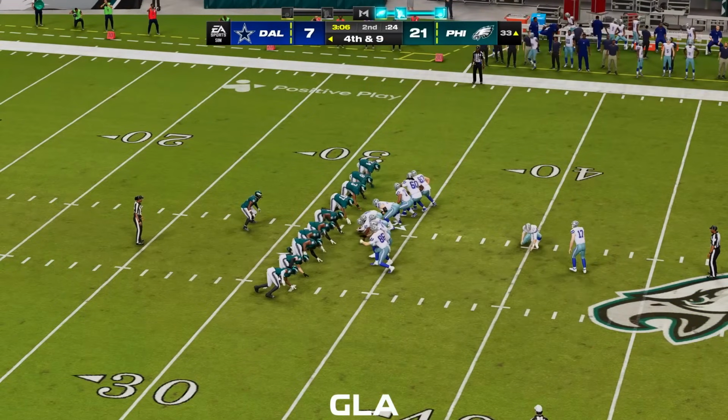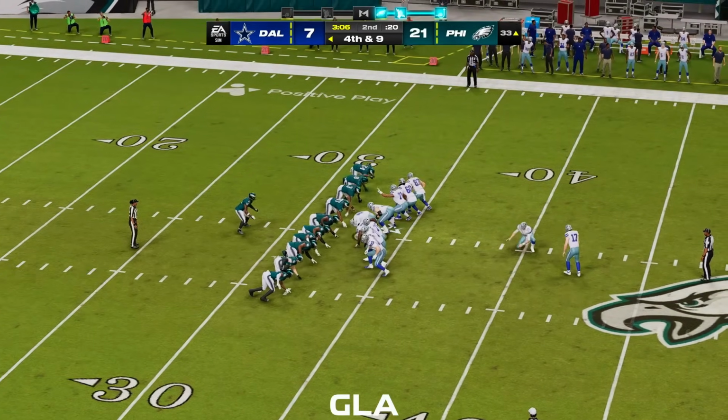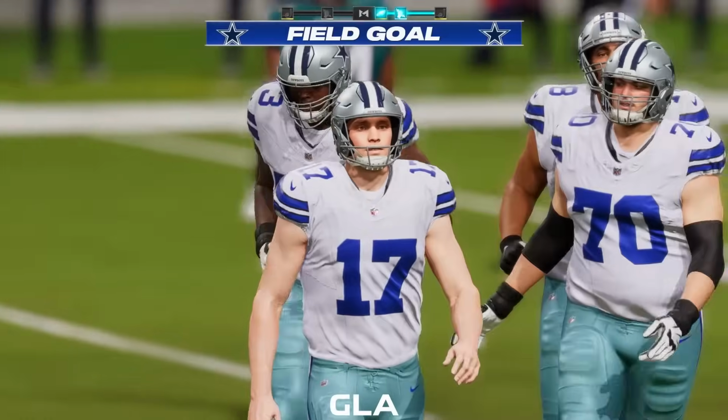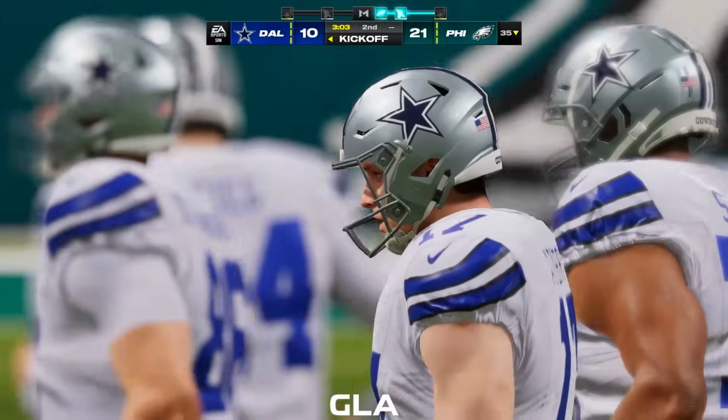So on 4th down, Prescott off, and on is Aubrey for the Cowboy field goal. From the right hash and call it an even 50 yards. And this will split the uprights. It's right down the middle, and that will get the deficit now back down to 11.